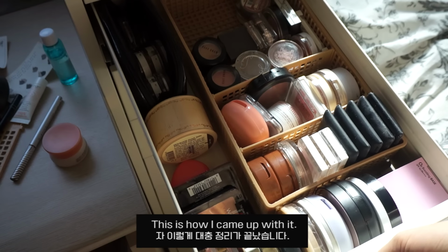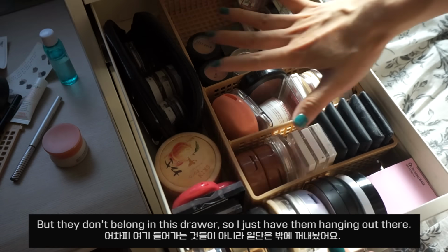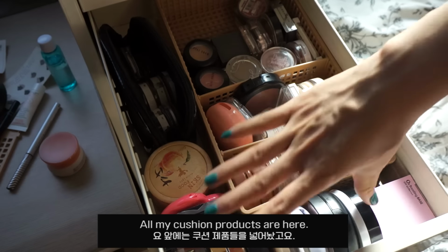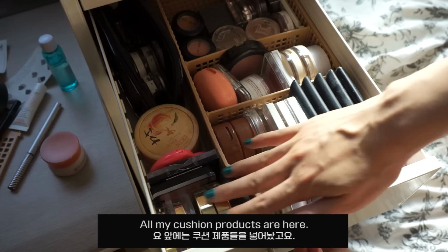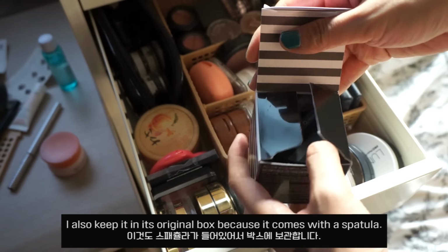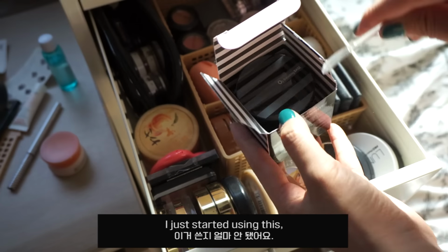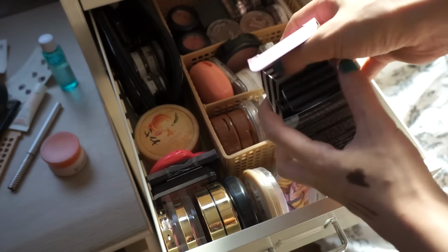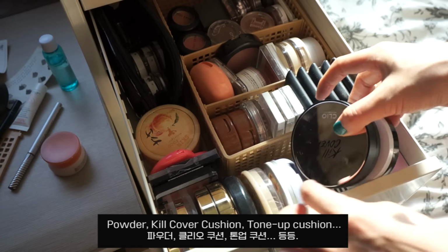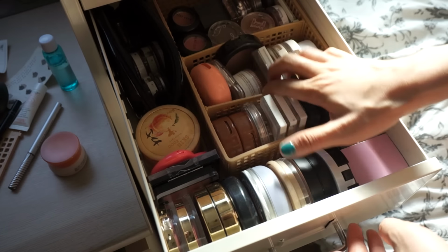Okay, so this is how I came up with it. I still have a lot left that I need to clean over here, but they don't belong in this drawer, so I just have them hanging out there. Anyways, all my cushion products are here. Actually, this is a makeup base by Luna. I also put this in its original box because it comes with a spatula. I just started using this, so I'll let you know what I think of this product. Cushion products, like the Kill Cover and this is the Tone Up Cushion, and so on. So I have that here.